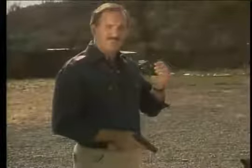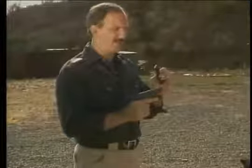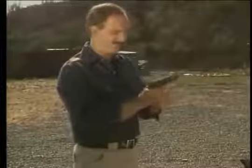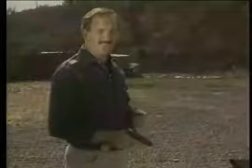Now we're into what is considered the minimum for a defensive weapon. This is a 380, which is also known as a 9mm short. We're firing a ball round, a full metal jacketed round, a 95 grain bullet, at about 900 feet per second. Now we're starting to see some reaction from the water jug.